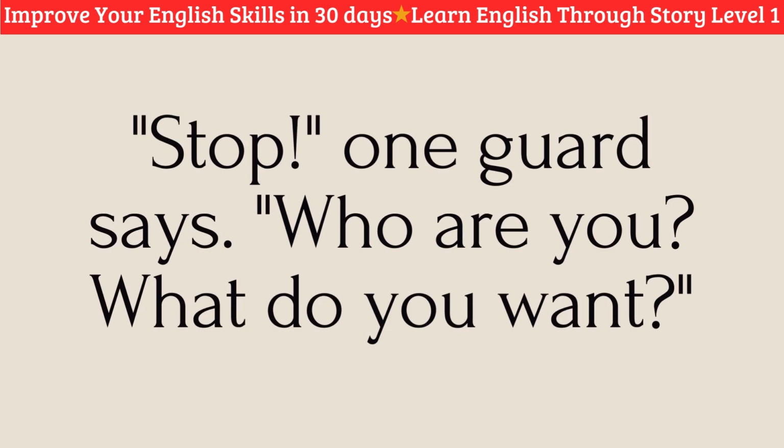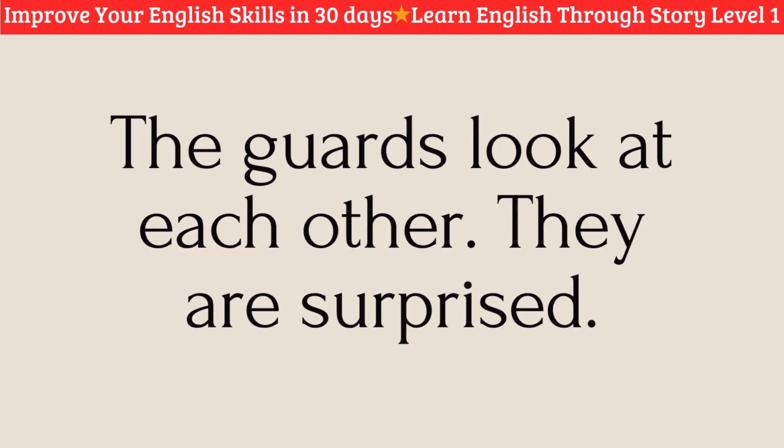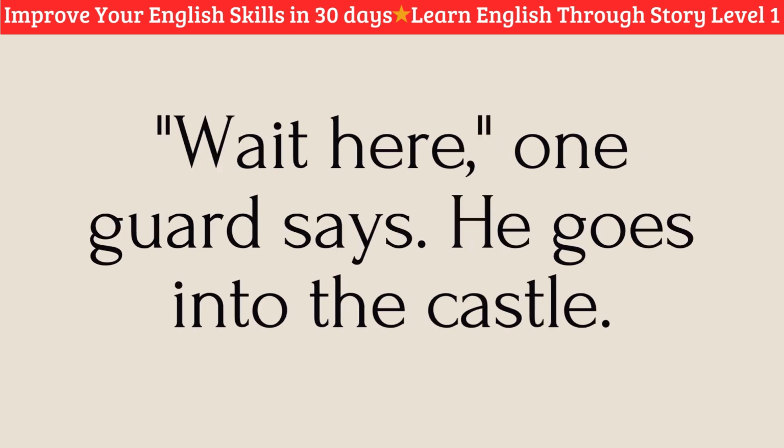Stop, one guard says. Who are you? What do you want? Tom speaks. He is a little scared, but he tries to be brave. We are Tom and Anna from the village, he says. We need to see Sir Edward. We found his treasure. The guards look at each other. They are surprised. Wait here, one guard says.